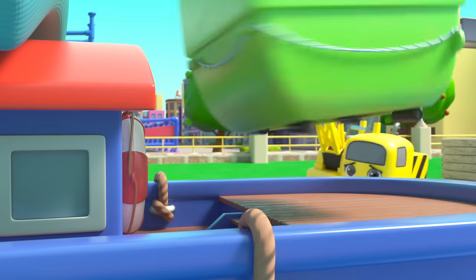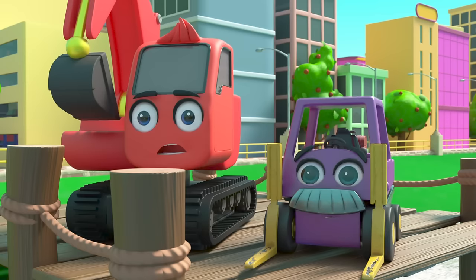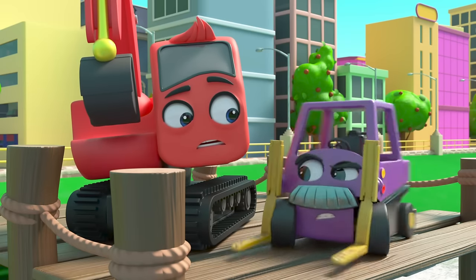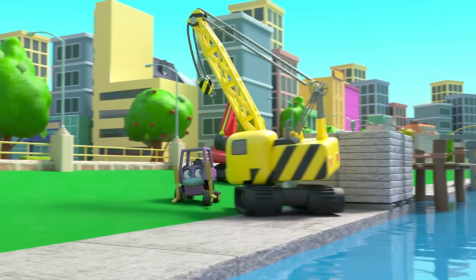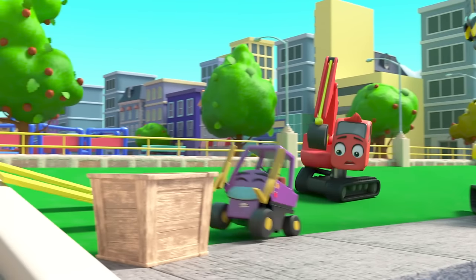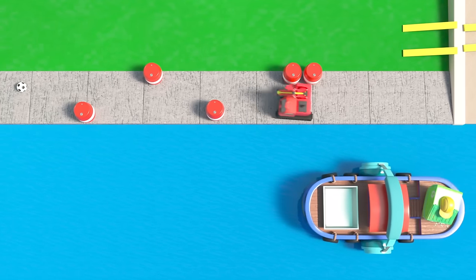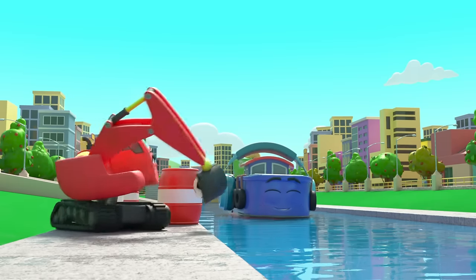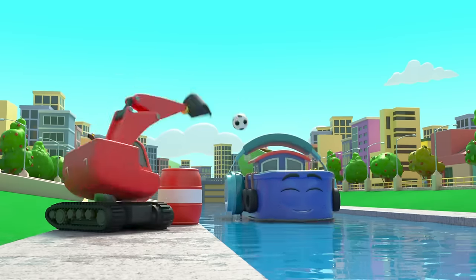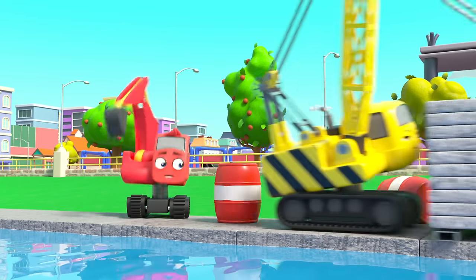What's Mrs. Skip going to do? She can't get carried off down the river. Who knows where she'll end up? They have to get Rocky's attention somehow. Watch where you're going, Mr. Rubble. Oops, Mr. Rubble hit a box. Digley is racing ahead to try and stop Rocky. Maybe he can get his attention with this ball.